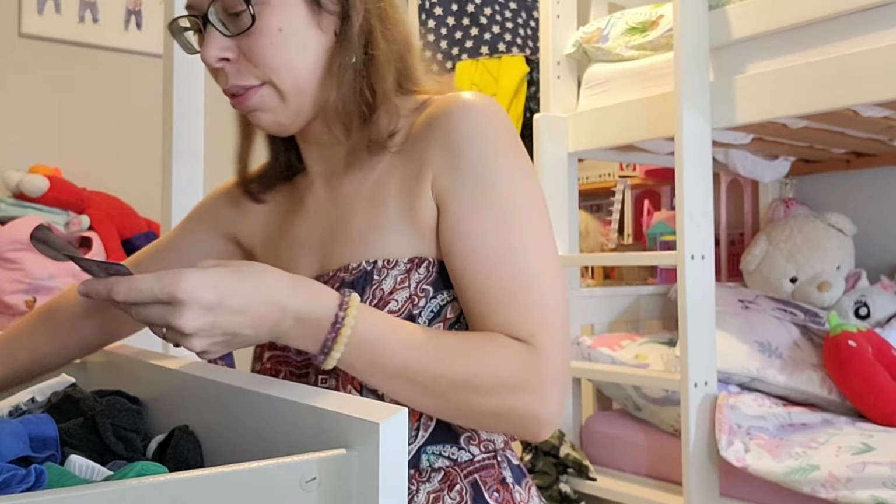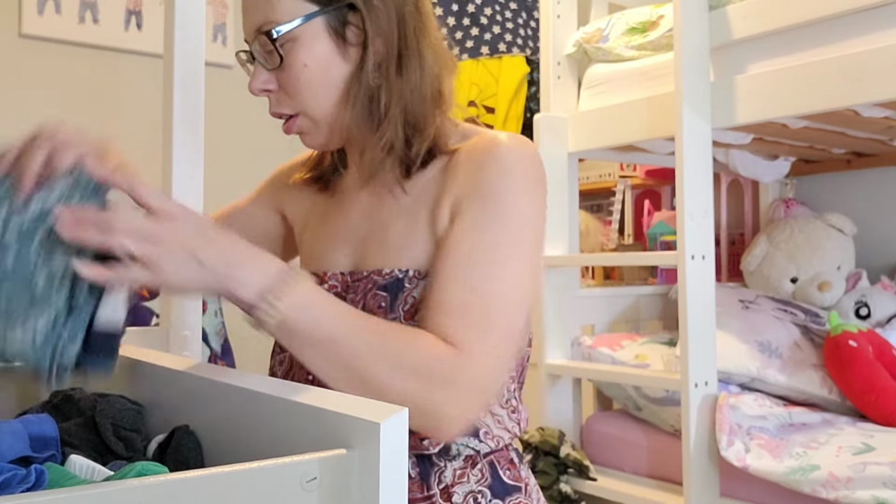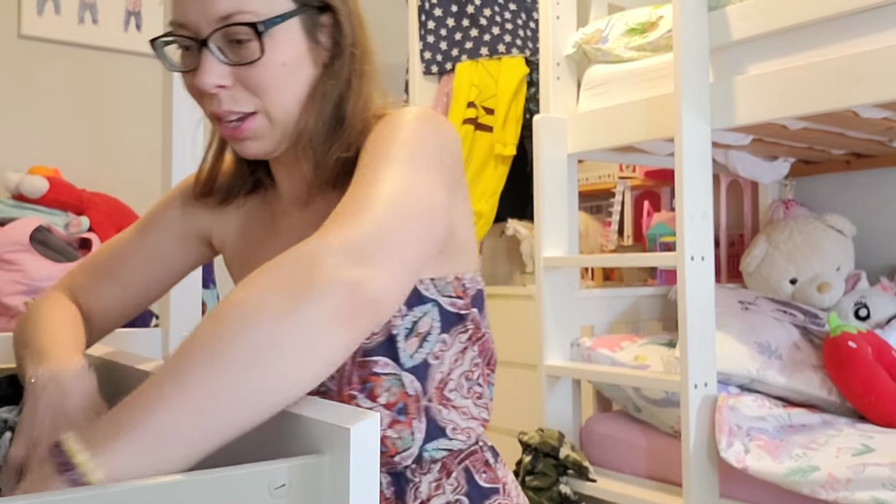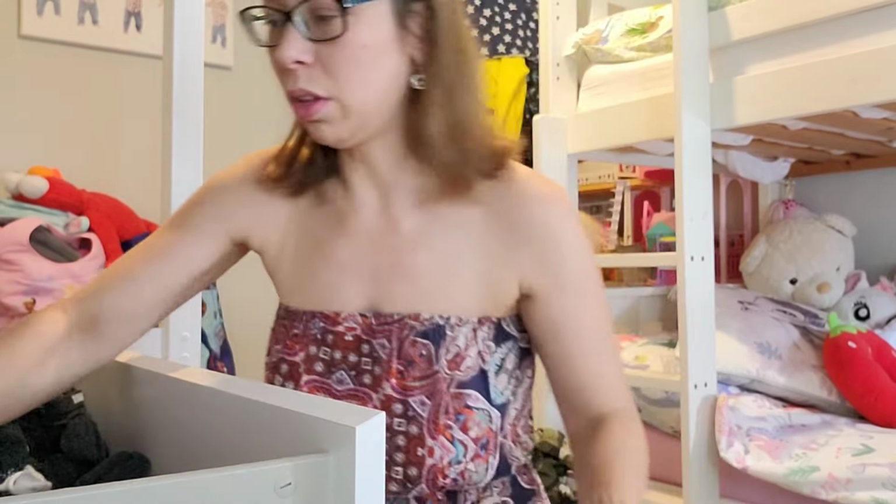Everywhere I look in this house I find Pokemon cards and football cards. Can anybody else relate to that? Right, so I've got the other two drawers done remarkably well, and now they're remarkably clear, and I'm really pleased about that. So now we just need to sort out the underwear and all of the swim stuff.